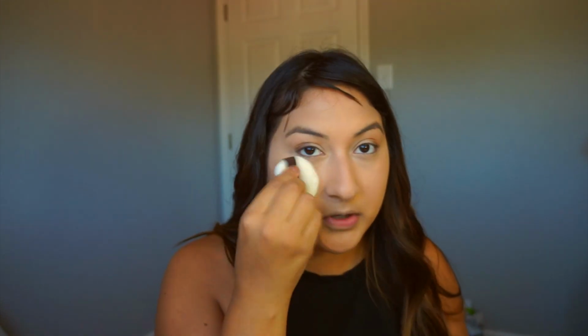And these little puffs, you can actually just stick in your washer with your clothes and they're like new again. And I love these doing somebody else's makeup because you can put your fingers there, so you're not touching their skin while something's wet or setting or anything like that. I'm all set all over.